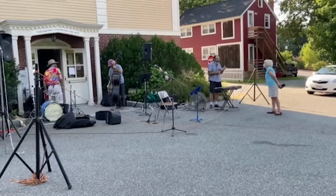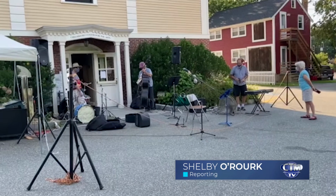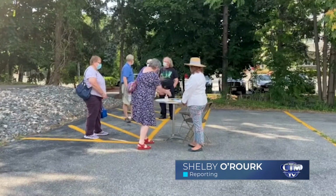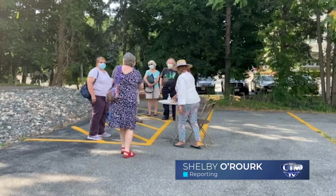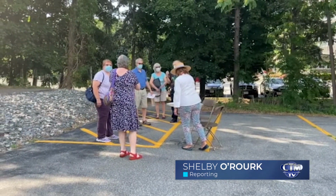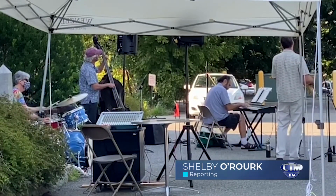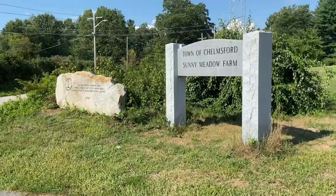She made sure to sanitize every single object, and hand sanitizer was available at every single table for the attendees. Every attendee also, before seating themselves, had to sign a contact list with their names and numbers just in case there were to be an incident. This is Shelby O'Rourke reporting for CTM NewsBreak.